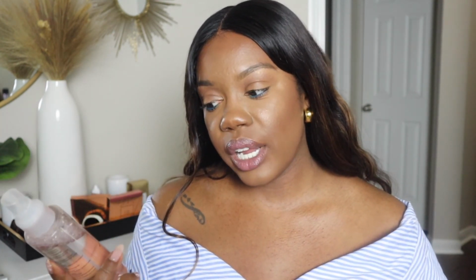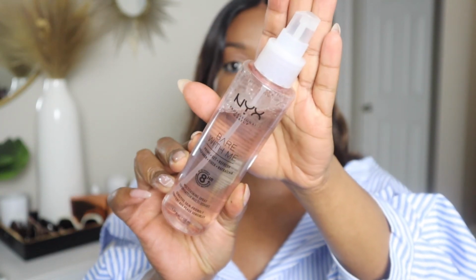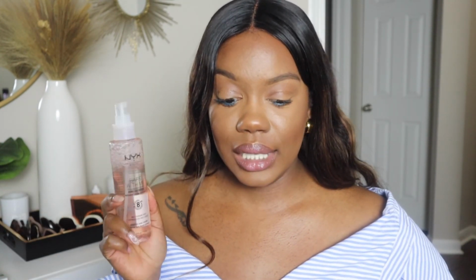So this is the NYX Bear With Me Prime Set Refresh Spray. And I'm not big on setting spray. I use it, but I don't know what's good and what's bad. I just really like this, and I think because I'm using a lot more powder with the DermaBlend, putting it under my foundation and then going back in and setting it, this just really helps melt it. I did really like the Morphe misting spray, but it's very strong, and I don't know if it locked my makeup in or not, but I've definitely taken a liking to this.